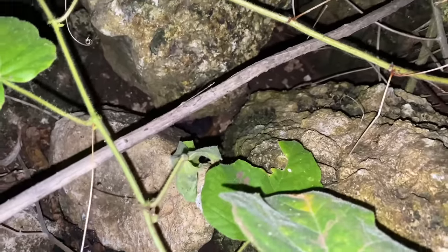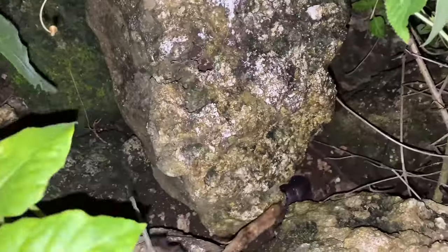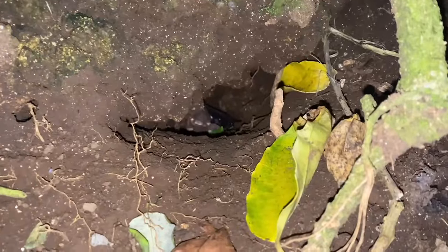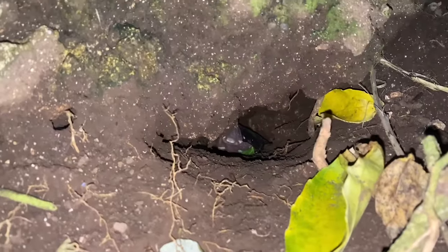Friends, just now I heard some noise. I think, well, maybe it is just a rock that fell. But it was a crab. Look how big it is. Can you see? How can I catch him? Where are you going? Now I found one sitting in a big hole. I do not know how to get him. Obviously not by hand.